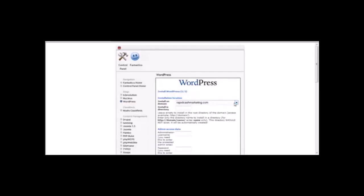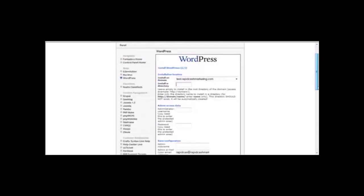Then you would just want to choose your domain, which typically is going to be the main domain, but maybe something else. So choose your domain, and for install in directory, just leave that blank because that's going to install it in the main folder. As far as admin access goes, you want to just choose admin. Then for password, put in a password that you want to use. Admin nickname, I usually just keep that at admin, or you could use your name. The email will be an email that people can access you at, just your basic email.